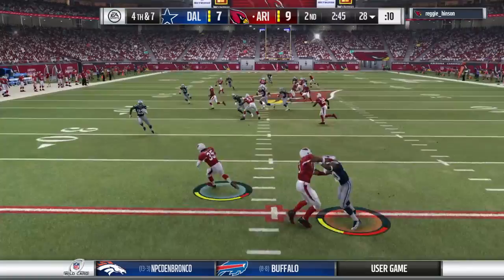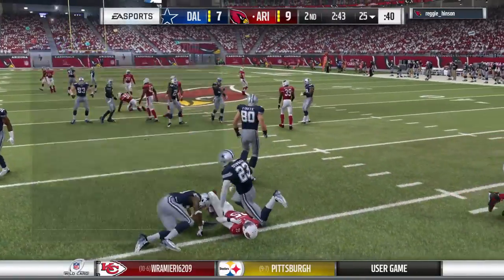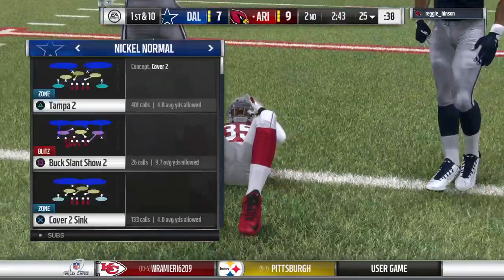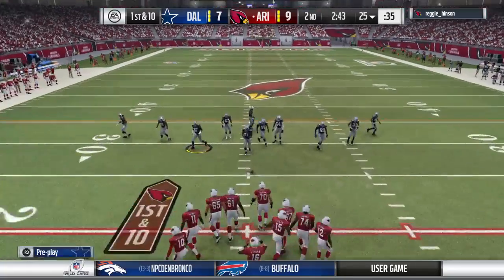This is Archer. 12 yards on the return that time. And the Cards will take over 1st and 10. Here's the Arizona offense now as they get set to take over.